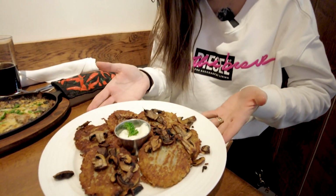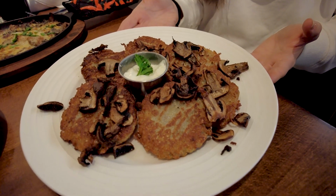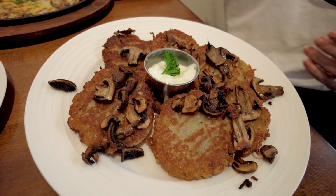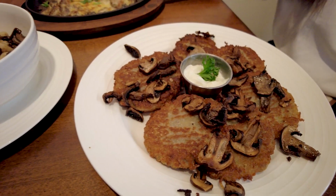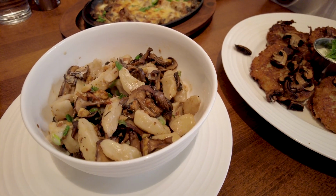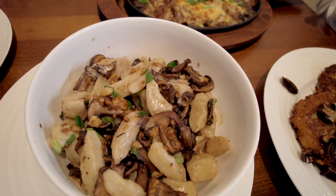So guys, our main entrees have arrived and they look incredibly delicious. So this is the latkis, which is a classic Ukrainian potato pancake made with finely grated potatoes, onions, eggs, served with crispy bacon or mushrooms. And as you can see, we got it with mushrooms. Then over here we have the gnocchi style pasta with mushrooms. The traditional name for this dish is galushki. And again, they make all their pasta from scratch by hand. I'm so excited to try that.